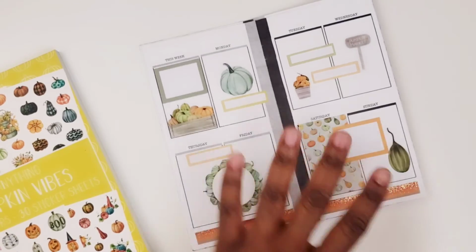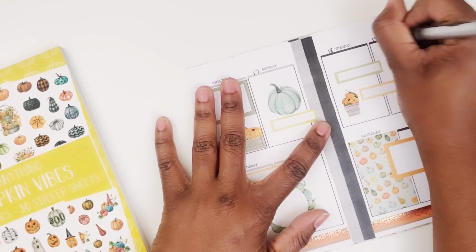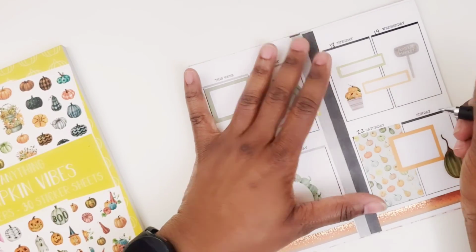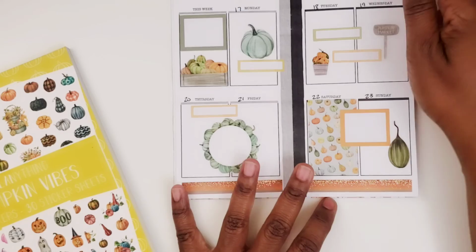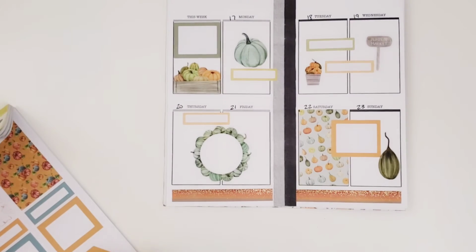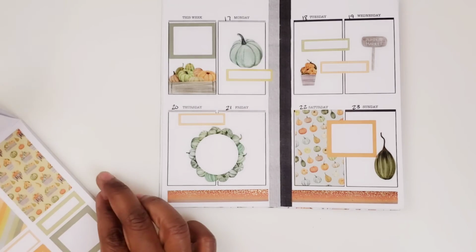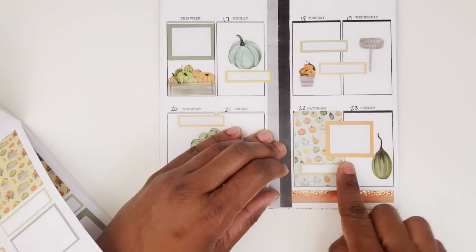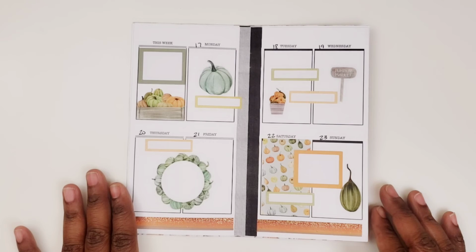I'm gonna fill in my dates. So 17, 18, 19. Okay, I do want another box because it's my brother's birthday, so I want to mark that. Okay. That is going to do it for the on-the-go planner for this week.